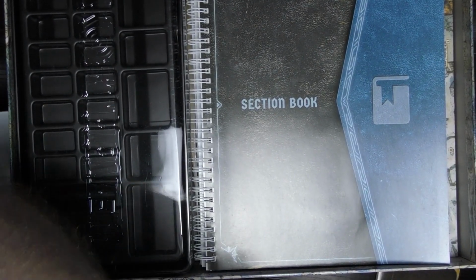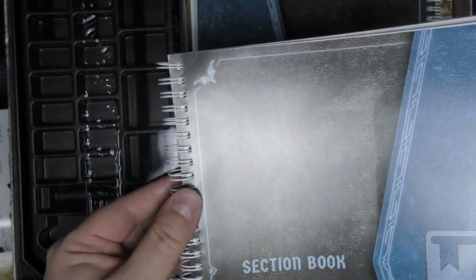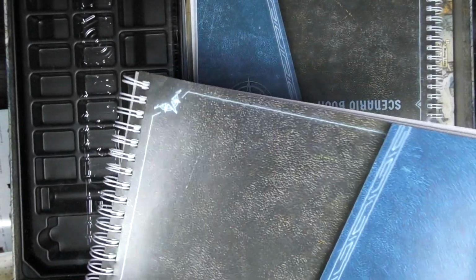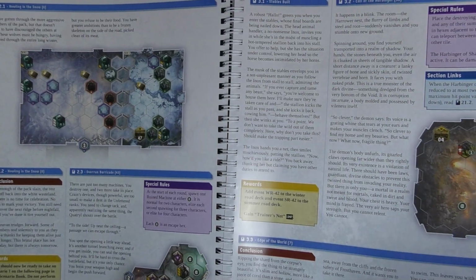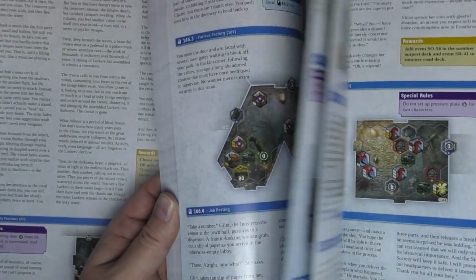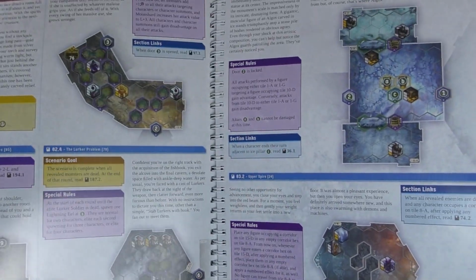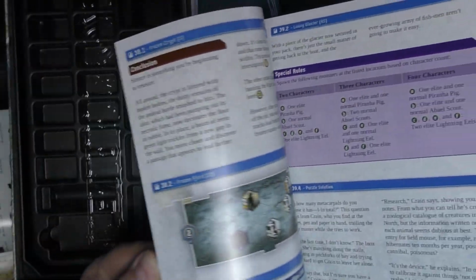And here's the section book. Let's take a look. Yeah, it's nice spiral-bound, lay flat. That's a nice aspect of it, but the other thing that's a little worrisome is that these can get bent, and they can also damage the things that they're next to with extended storage, so it's a little bit of a balancing act. So this is, yeah, if we don't want to spoil anything. Oh yeah, so the text for all of the different, wow, so really well done. It shows the layout of every scenario, so which boards you're using and how they're laid out. Very good. And then all the boxes with important things like special rules, boss specials, etc.